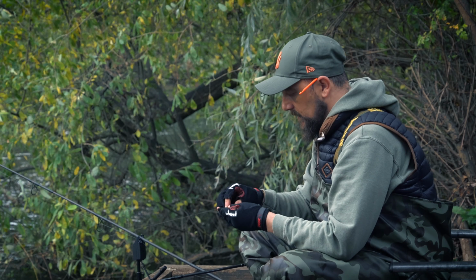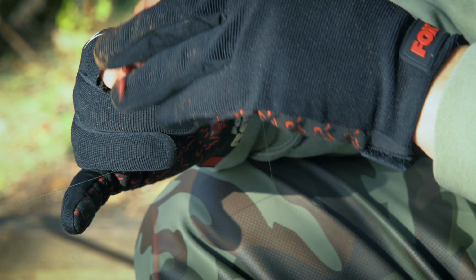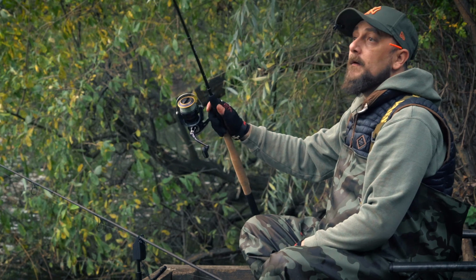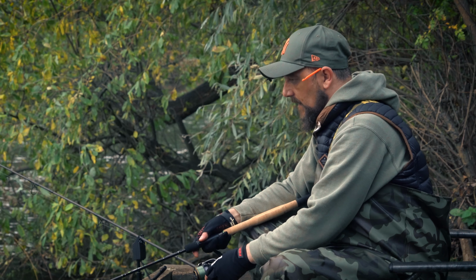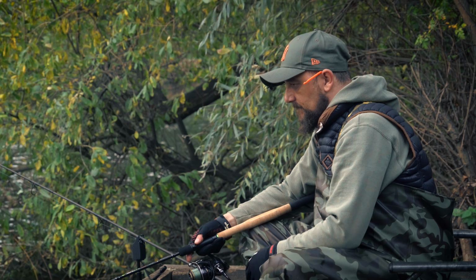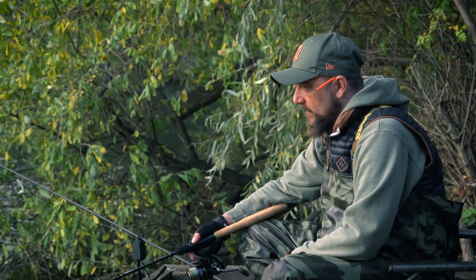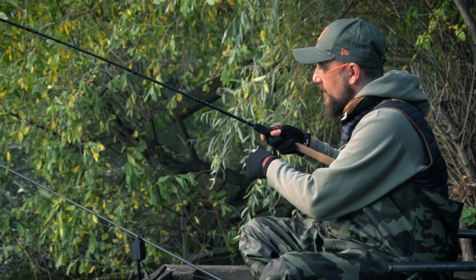Yoink. Triple gudgeon. How about that? Not really testing the rod out, but even so, it could be bleak, you know what I mean? That could be even worse. Rodney. Little sod. Or we've got something silly on here again. I think we have. Yes, we have.